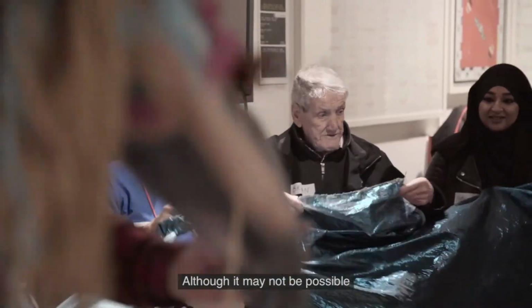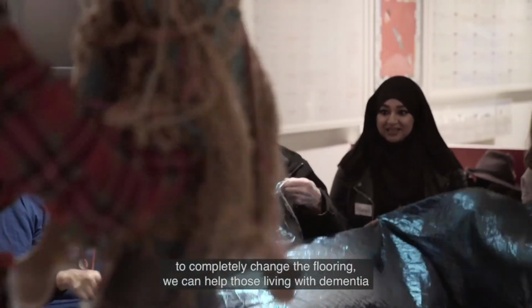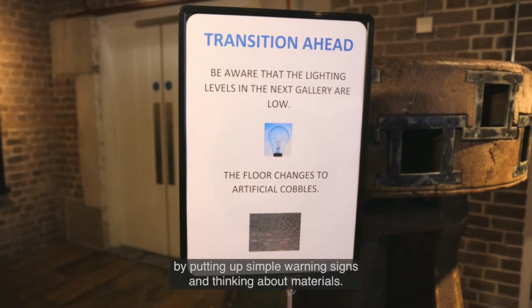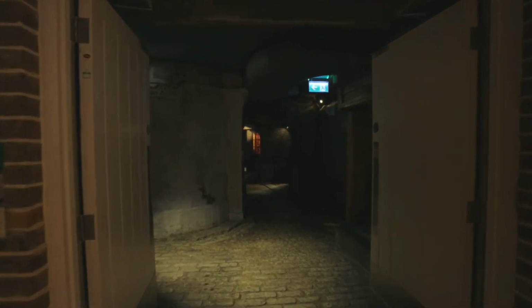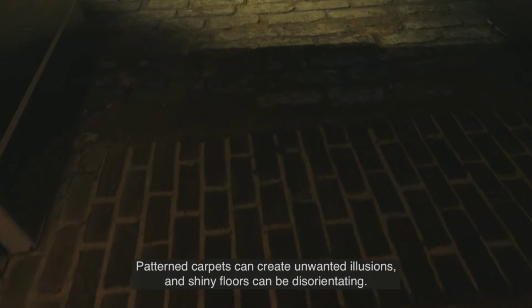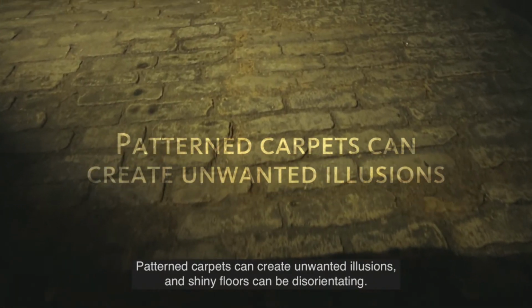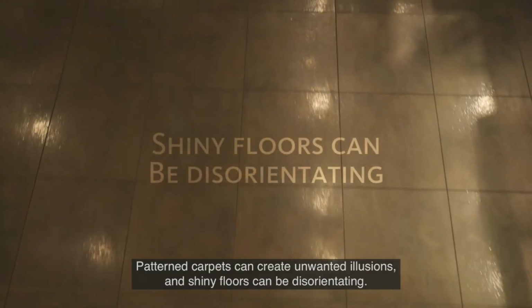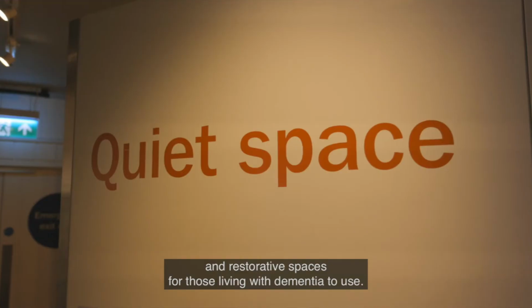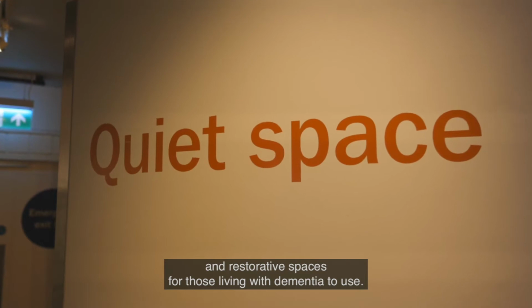Although it may not be possible to completely change the flooring, we can help those living with dementia by putting up simple warning signs and thinking about materials. For example, black mats can look like holes on the floor, patterned carpets can create unwanted illusions, and shiny floors can be disorientating. There should always be quiet and restorative spaces for those living with dementia to use.